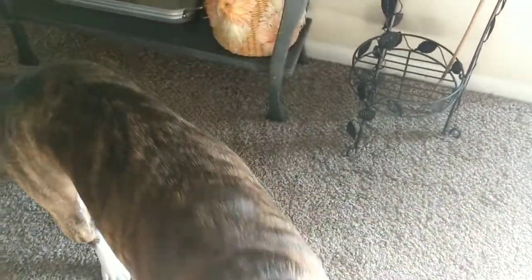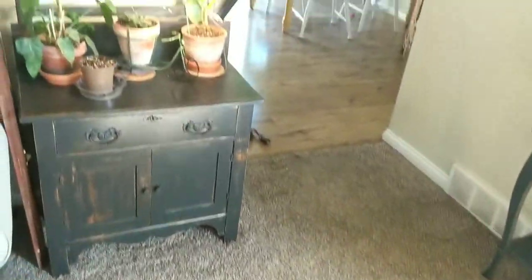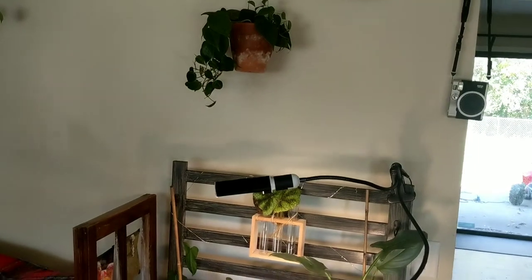This is Izzy. This is my brother's dog. I'm babysitting, huh? Huh, honey? Sit. Sit. Good girl. This is my Kiefer, huh? All right, back to plants. Settle down. All right, you two.